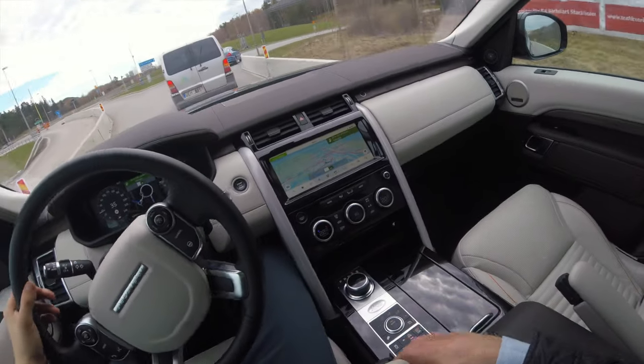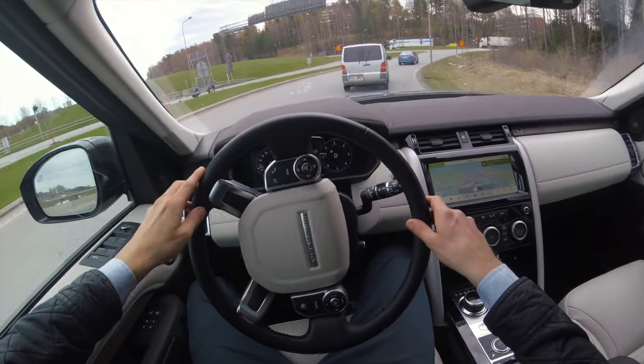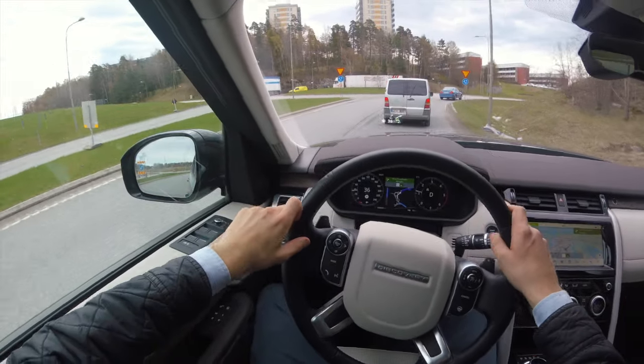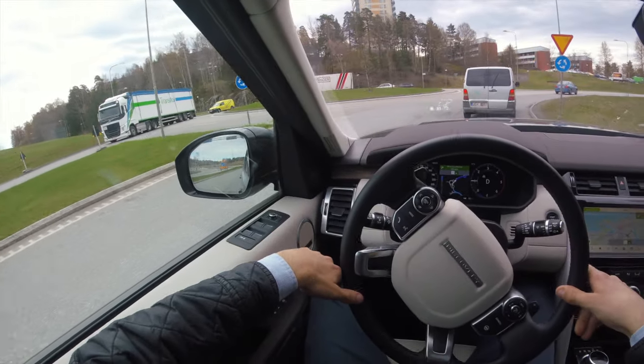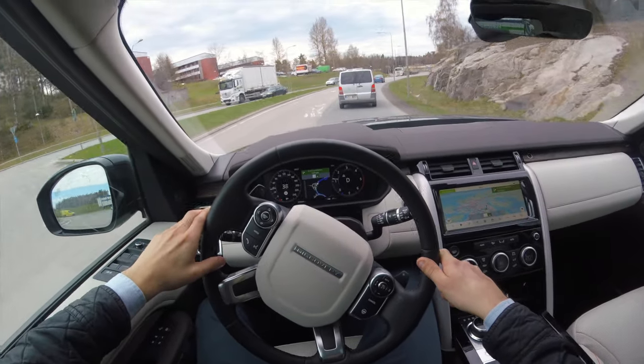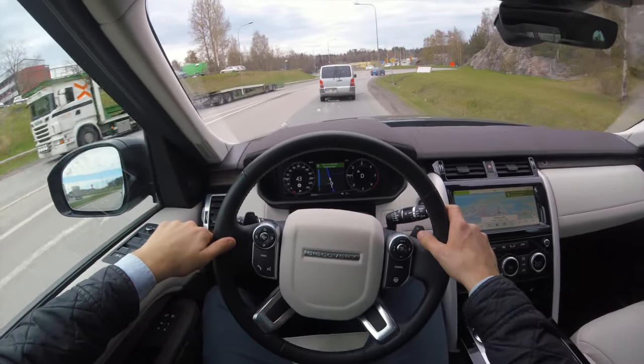And I can press a button here that makes the car even higher. It really makes it a different car, because you get like 20 centimeters higher than you usually do, and that makes a ton of difference on the streets. All normal cars just fade away once you go up.